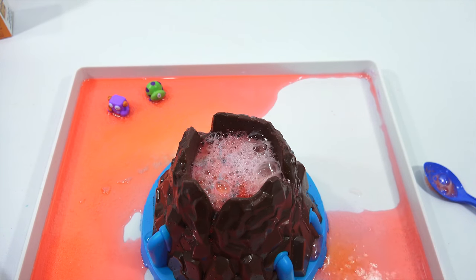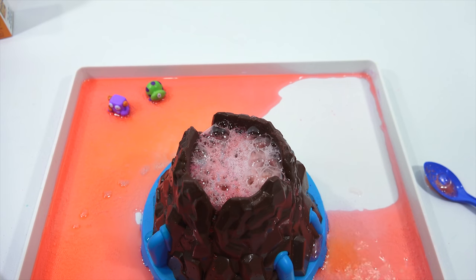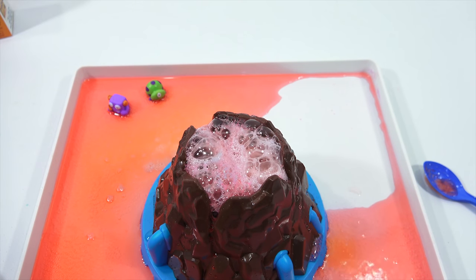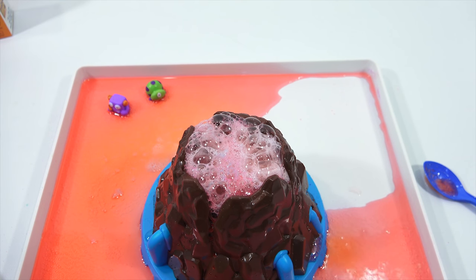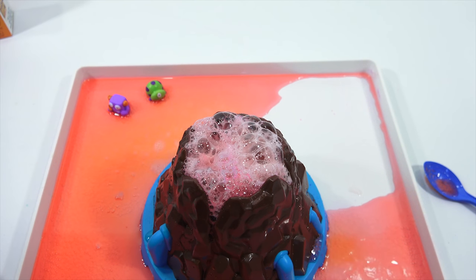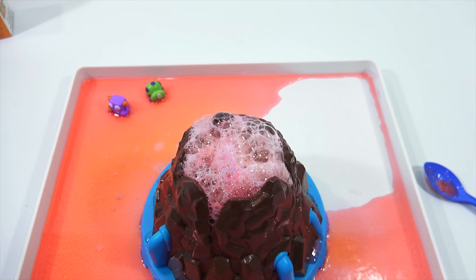Okay. Okay, look at that. So now the foaminess is changing. You see that? It's slowing it down. And then it says, keep adding vinegar to make the eruption pop again. All right, so let's get more vinegar.